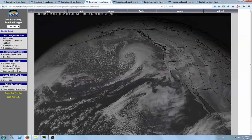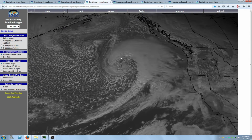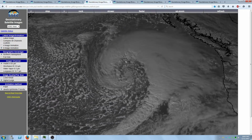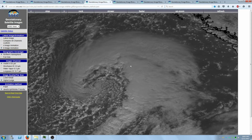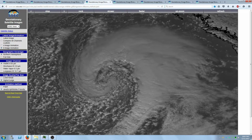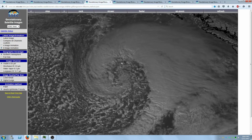Okay, this is visible same time, and well, it doesn't look really too bad right now, but you see a bit of clockwise rotation towards the north side. Very minor, but you know it's there. Something's just not right with the system now. Slow this down. These clouds are being pushed off to the right for no good reason, it seems.